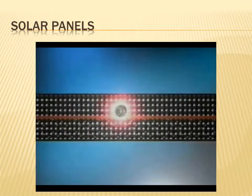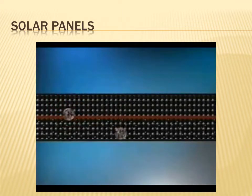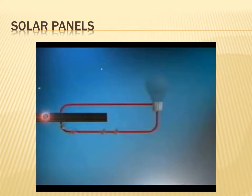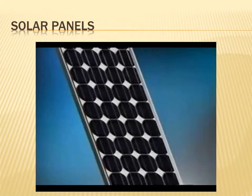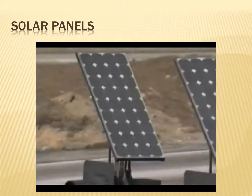As photons are absorbed in the cell, their energy causes electrons to become free. The electrons move toward the bottom of the cell and exit through the connecting wire. This flow of electrons is what we call electricity. By combining solar cells and photovoltaic panels, we can produce just the right amount of electricity to perform a specific job, no matter how large or small.